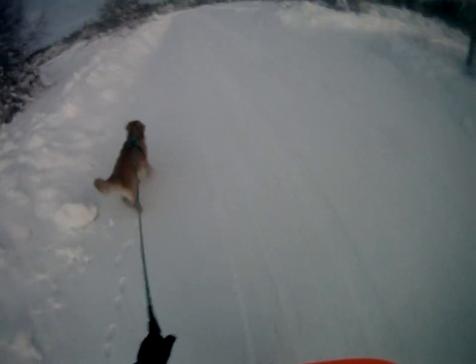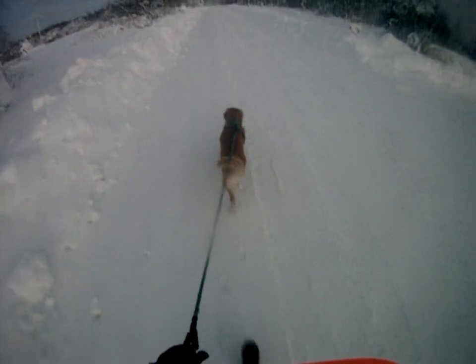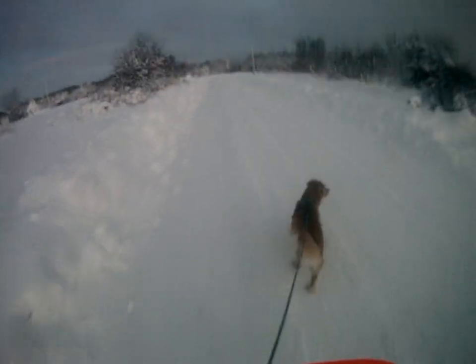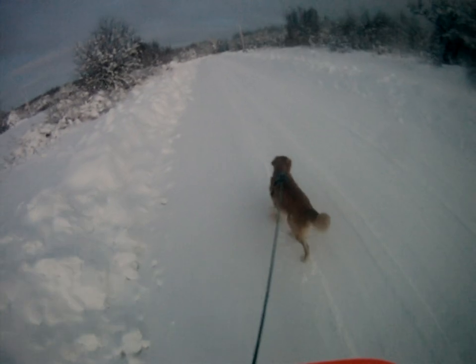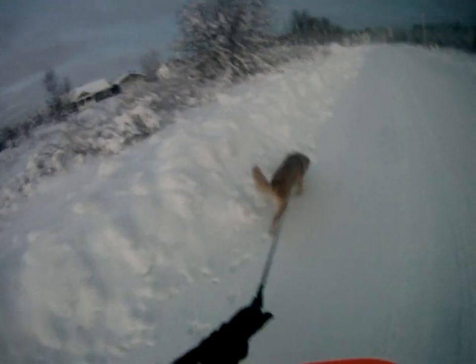The guys that installed it said that the two 250-pound tanks should be able to run the generator two weeks, seven days a week, 24 hours a day. So she's been running for two days.